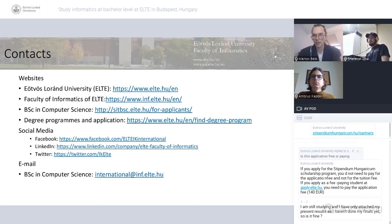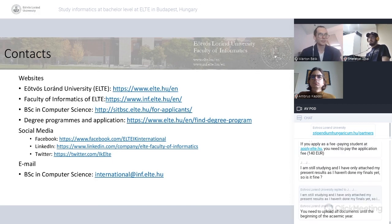the chat box regarding the application fee. Well, the application fee is 80 euros, and then there is a registration fee of 60 euros. So it adds up to 120. But basically, the application fee is 80 euros itself, to answer this question. Are there other questions regarding the application?